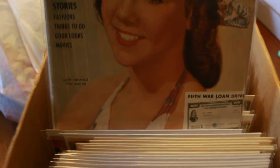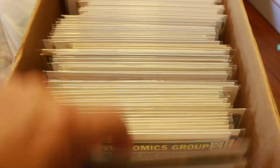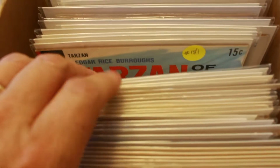This one I think is really cool. This one was priced 30 bucks. I love Master of Kung Fu. And they're really usually cheaply priced too. Tarzan number 1. Then we already looked at those Masters.